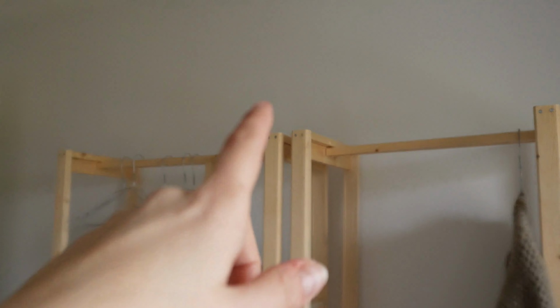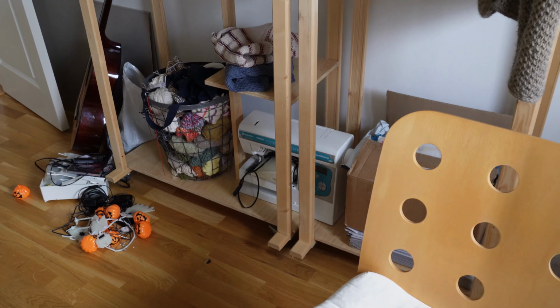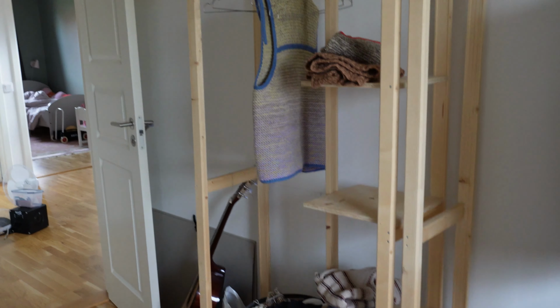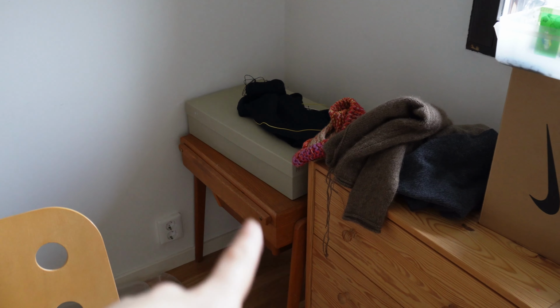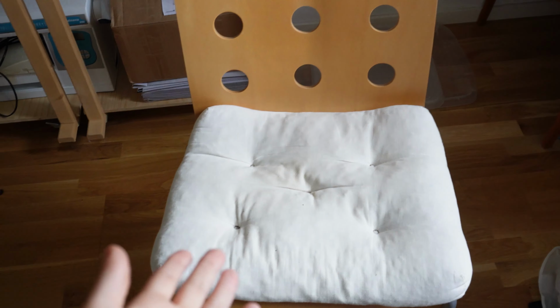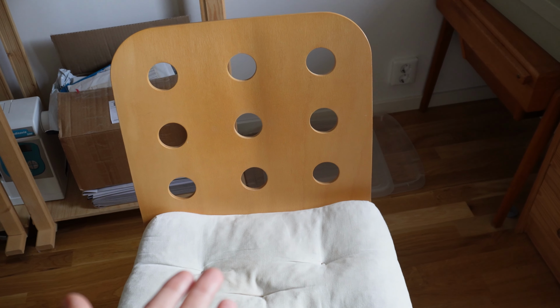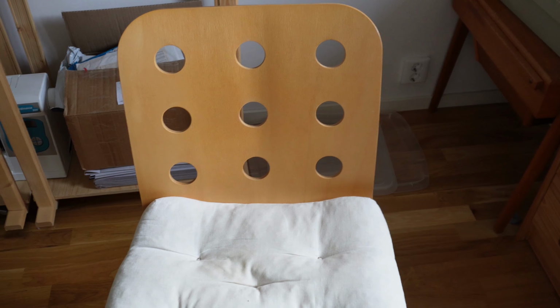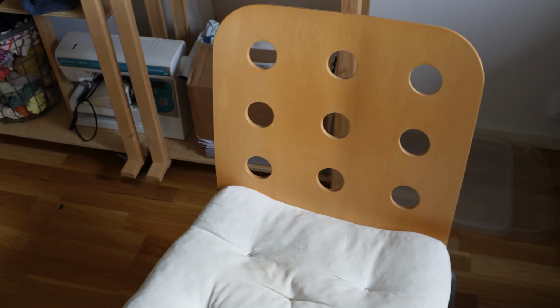And then I have the shelves I made myself for the exhibition over here, like that. I have a little furniture in this corner that I'm not sure what I want to do with. I also have a really uncomfortable desk chair or office chair that I've had since I was like 8 years old, if you remember this 90s IKEA chair.